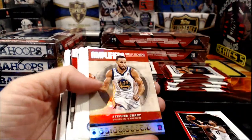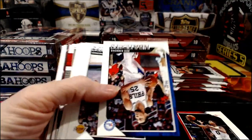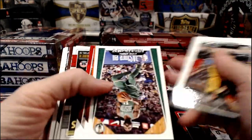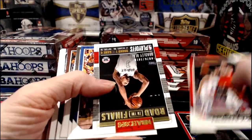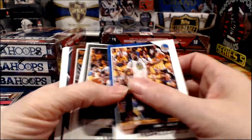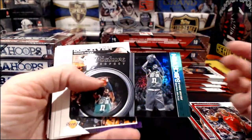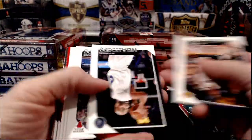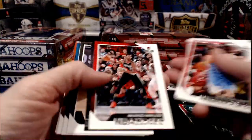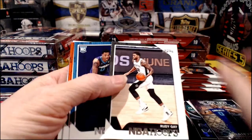And that is a Wesley Johnson for the Clippers with a purple border. There's an Amplifiers Steph Curry for the Golden State Warriors. A Road to the Finals, numbered to 2018, for the Wizards. Another Picture Perfect insert. We Got Next for Miles Bridges.